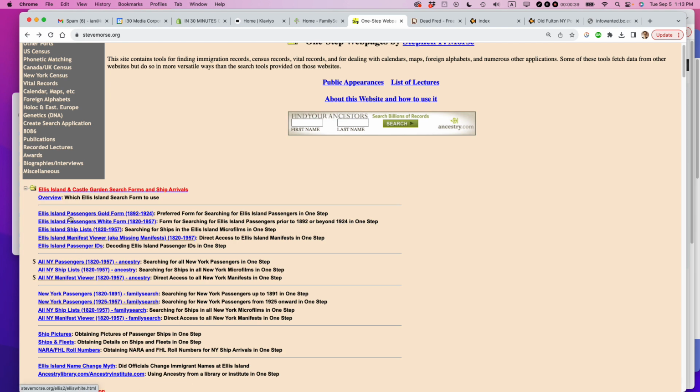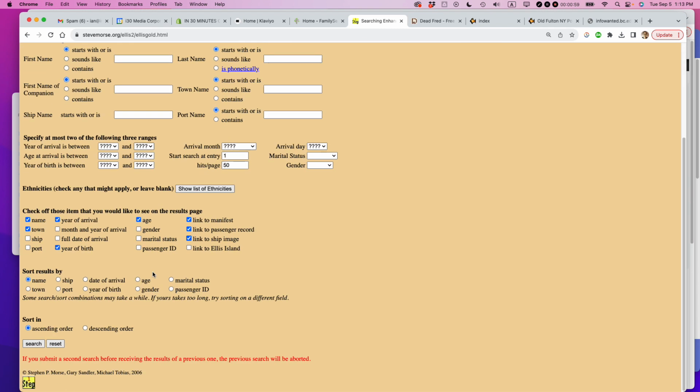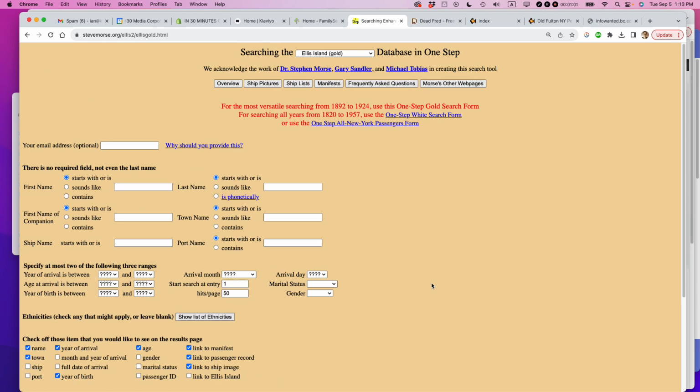But he also has these forms for Ellis Island, and you can click in some information. You can type in some information about the first name, the companion name, the ship name, the years of arrival, and search these databases for information about when your ancestor immigrated to the United States. So this is really, really helpful, and I think it's an important resource.